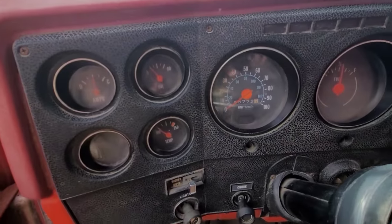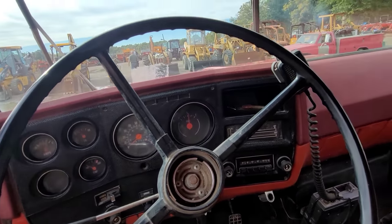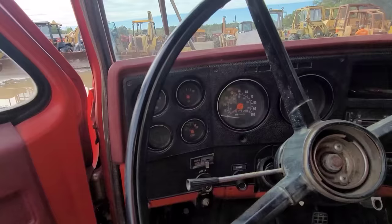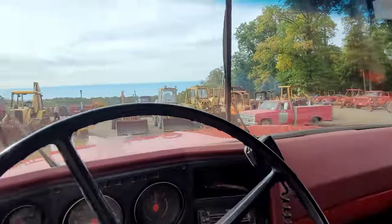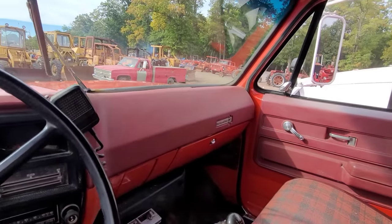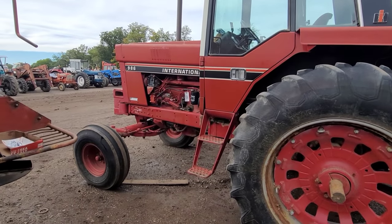It reads, looks like 88,000 miles. That's kind of high for a grain truck. Most guys haul their grain within 10 miles of home, so that's a lot of 10-mile trips. I could see this thing going $35,000 to $45,000-ish.